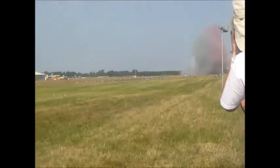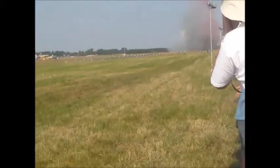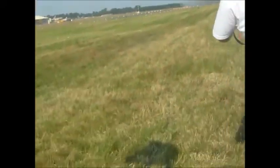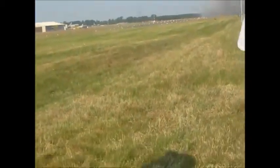The first section led by our new leader. He was an expert wingman until last aerobatic season. So, ladies and gentlemen, this is the takeoff of the first section of Frecce Tricolori.